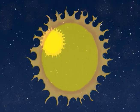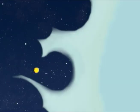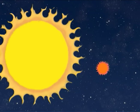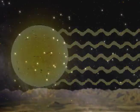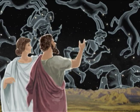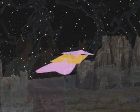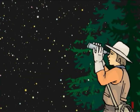And there are other stars just like the Sun, but farther away. Some are bigger, and some are smaller. But they are all packed with energy. We can see so many stars from Earth. They make patterns in the sky called constellations. And the North Star, Polaris, can help people find their way when they are lost.